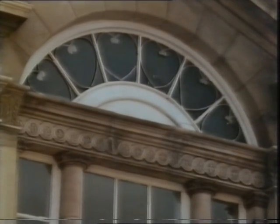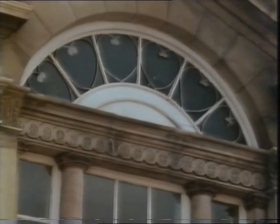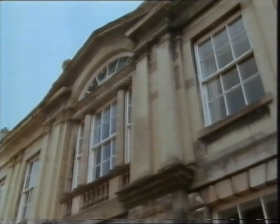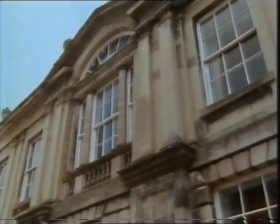By comparison with that modest country cousin, this one, about a generation later, is brimming over with self-confidence. Just look at the delicate twin pilasters and the stylish capitals. And here the glazing bars of the windows are just right. The counterpoint between the smooth upper story and the bold rustication below is delightful.